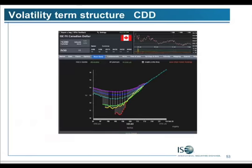Love this. Absolutely love Live Vol. Not seen this really in any place except in big investment banks, where you can get the term structure. So if you're interested in volatility, go to Live Vol, sign up. I believe it's $100 a month to get this kind of chart, which is really amazing.